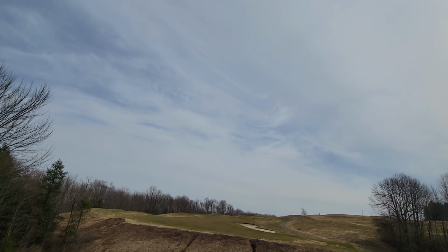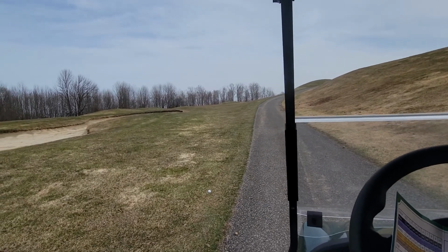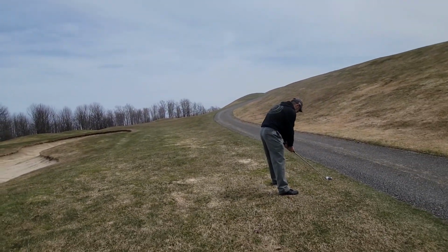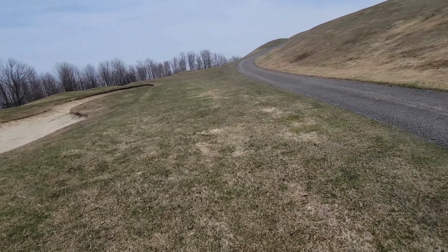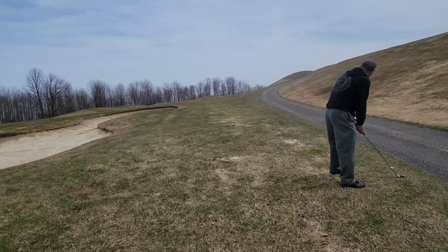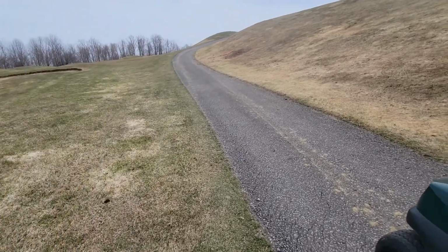Nice. That was a good one. Oh, right in the sand, though. The way across. I wasn't recording Steve's shot, but he landed up on top of that hill and rolled right down across the path. And doesn't look too bad. There's the pin right up there, right? Yeah, I think so. Yeah, that's the pin. All right, let's go find my ball.